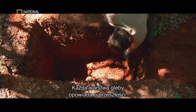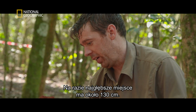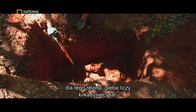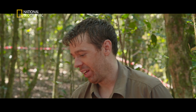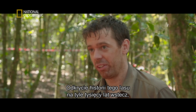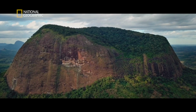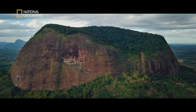Every layer of soil is going back in time. And at this point, well, the deepest part of this pit is probably at 1.3 meters. And at the average rate of deposition around here, we'd expect that to be several thousands of years old. We were expecting maybe a 30 centimeter soil pit. To go back this deep, back in that many thousands of years of life history of this forest, and knowing that that's been without people, it'd be fascinating. The results from this will be incredible. They could dramatically improve our understanding of how climate change is affecting our planet.